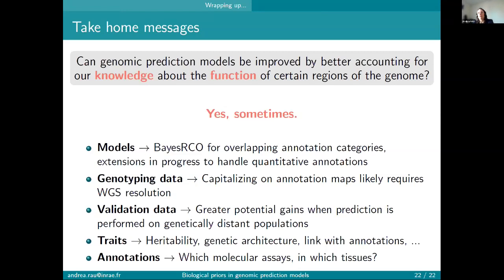Which brings me to the last point, which is one I've already alluded to a bit in my talk, which is what annotations are most pertinent to use in this scenario. So we have, again, access to many, many different data sets that are linked to different types of molecular assays, but which assays are the most pertinent for this task and in which tissues? So these are open questions that we're continuing to work on in our group, and I think have been the focus of several different developments in recent years. So we'll have to continue those efforts to try to better answer the question of incorporating this knowledge into genomic prediction models.